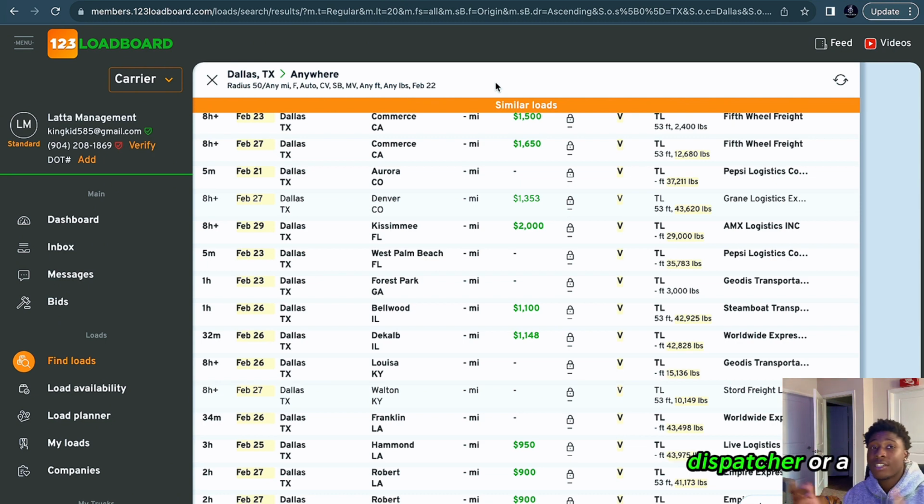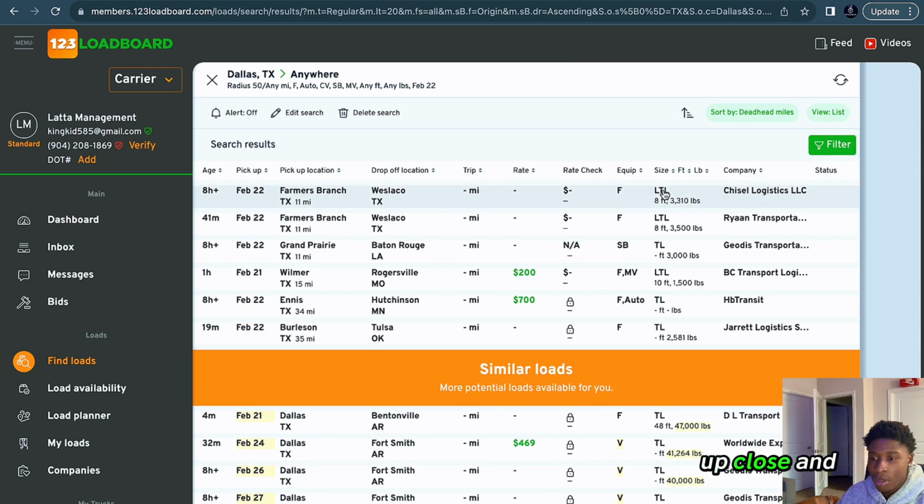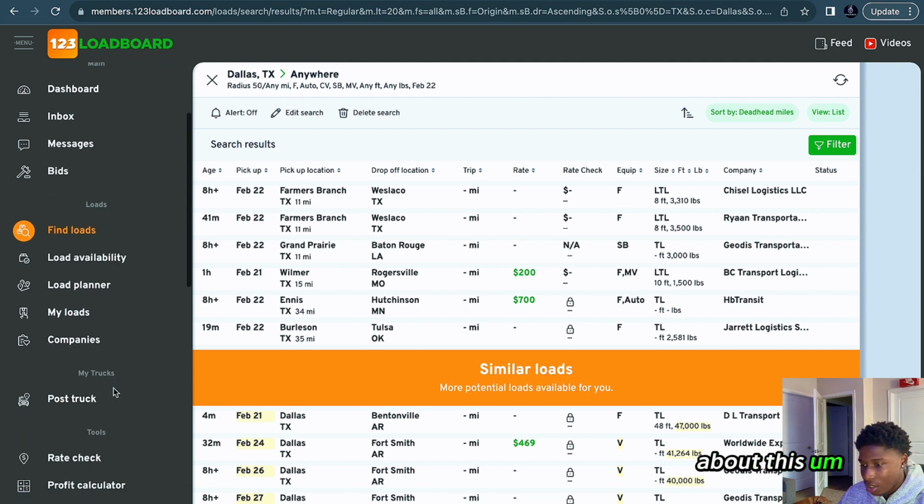This is if you're a dispatcher or a carrier. You want to call the broker so you can talk to them up close, in person, you know what I'm saying, and negotiate your rate. You know what I mean? You want to negotiate that rate. And that's pretty much all I could say about this dispatching business.